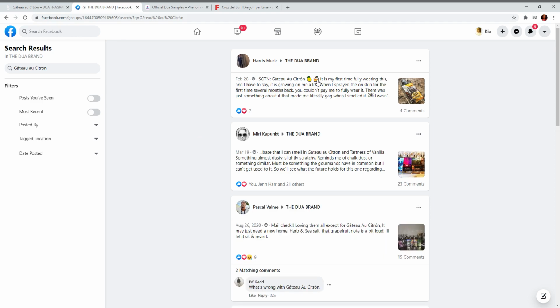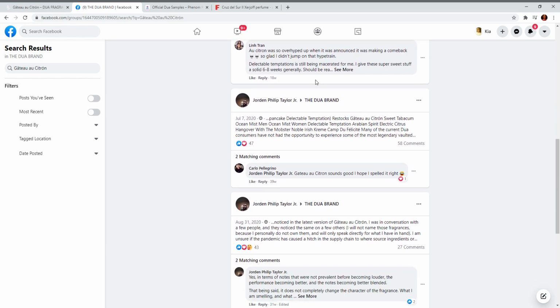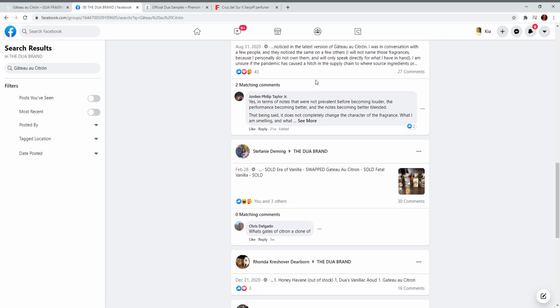And so what you'll find from a lot of the members is actually commenting, reviewing, giving first impressions of the actual Dua fragrance, because you won't find it on Fragrantica. You'll find the inspiration, but not the Dua's version, to see if it's close to the real thing, if it's better, what the case may be. So here you have different posts about this fragrance.